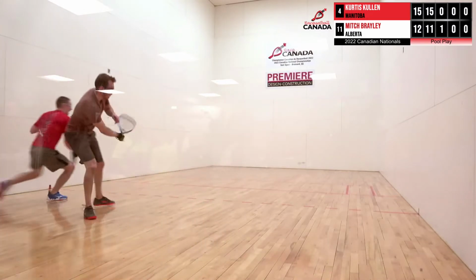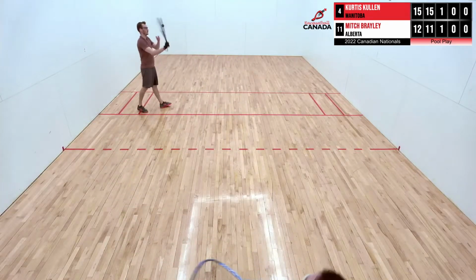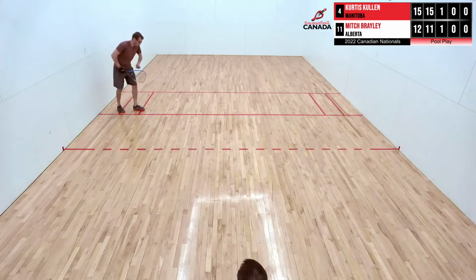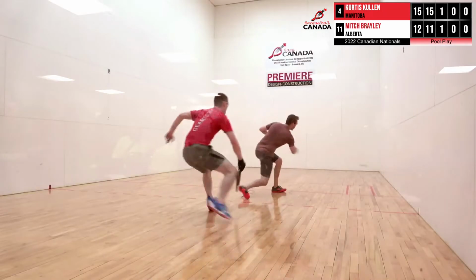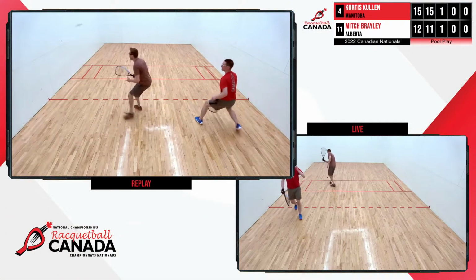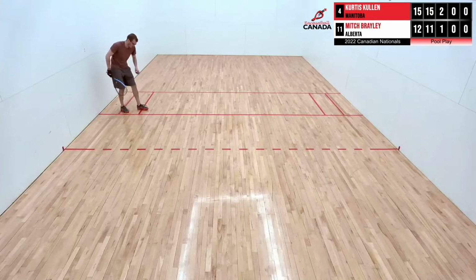1-0. Cullen. Easy. Brayley's really swinging hard on almost everything, and the adage of power is nothing without control is starting to demonstrate that. Again, back to the middle. Too much middle, too much sidewall. And this is the difference between maybe playing recreationally at home and having to do it on a bigger stage.